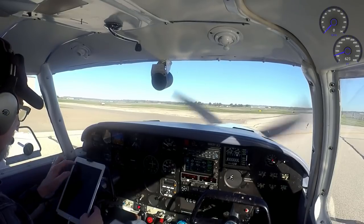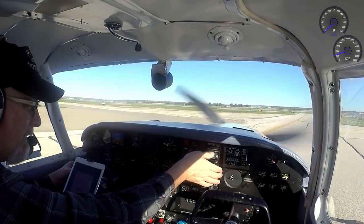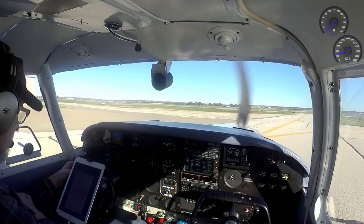Call for taxi. Good morning, Quad City Ground, Comanche 6928 Papa at the T's, looking to taxi to the active.